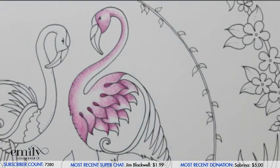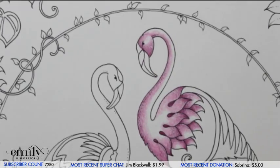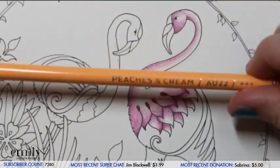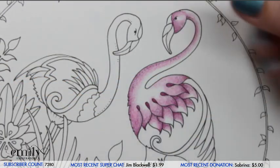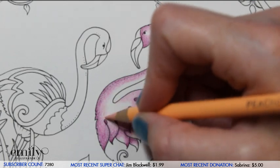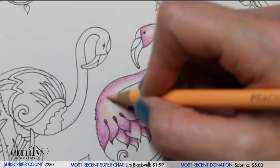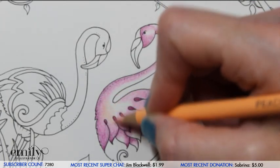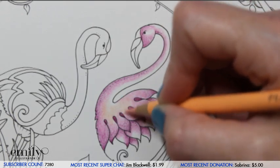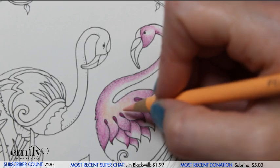All right, so there's that. Now we're gonna use, there are two, there we go. Boop, boop. They're together, the flamingo soulmates. All right, so peaches and cream. Okay, so now we're gonna fill in, and again, this was that deco peach in Prismacolor. Now we're gonna fill in the space here, and I'm just coloring lightly, I'm not pressing too hard. Lovebird flamingos, there we go.